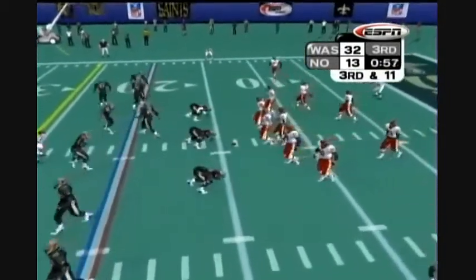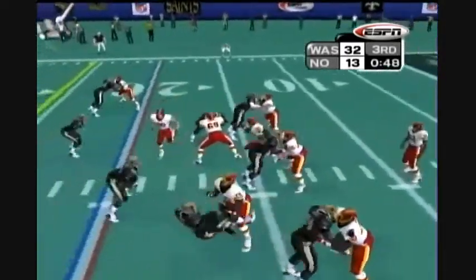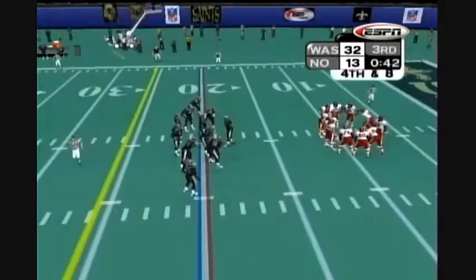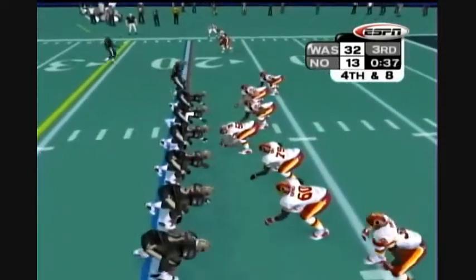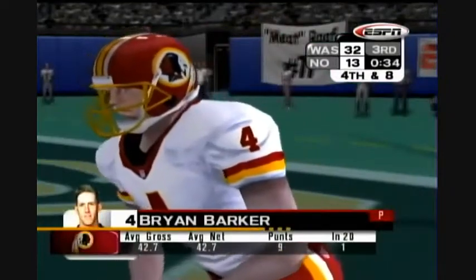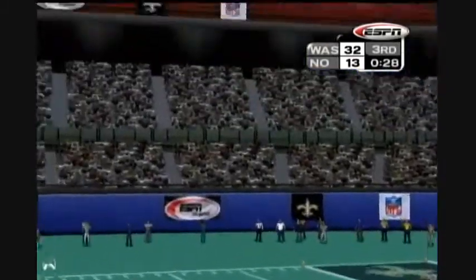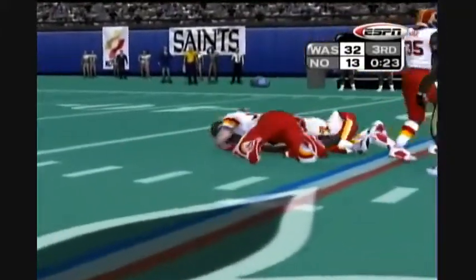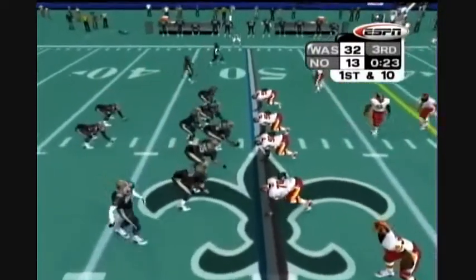Third and 11 at the 14-yard line. They'll run the play out of the pro set. Draw play. He corrals him at the 17-yard line. Here's their 10th punt in this game. First down and 10 to go. The Saints put a man in the slot.